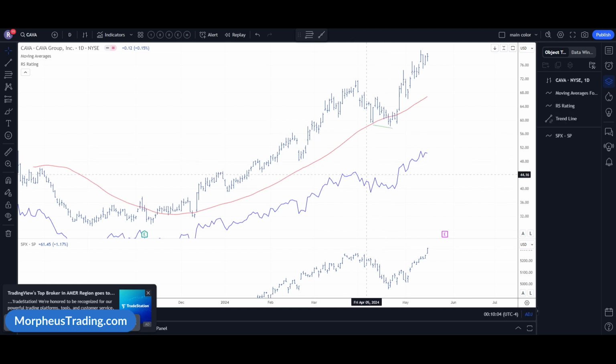And so when the RS line is moving in sync with the price action, moving in lockstep, that just means that the price is performing as well as the index. When the RS line is outperforming the price, setting new highs or setting higher lows ahead of the price, that means the price of the stock is outperforming the index. And when the RS line is setting lower lows while the stock is setting higher lows, that indicates that the stock is lagging the index. The RS line is going lower even though the price is going higher.